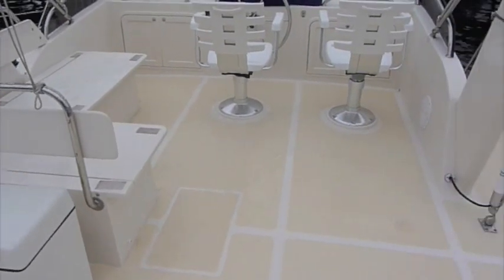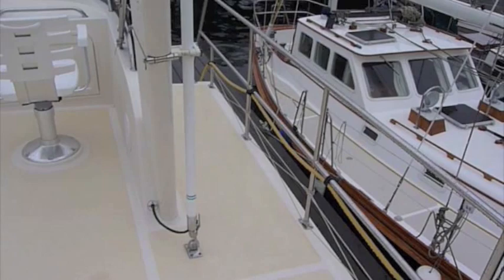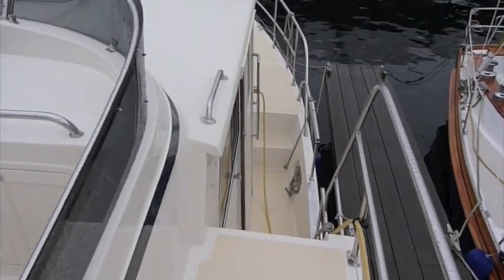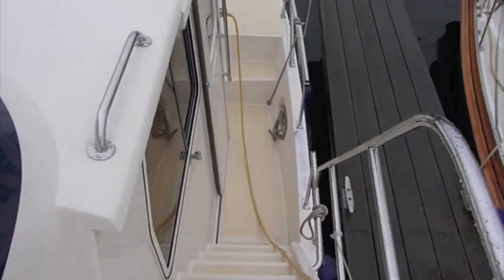Now we're moving again over to the starboard side, base of the radar arch, and moving forward along the side, going down the steps, again accessing the foredeck comfortably or into the pilothouse.